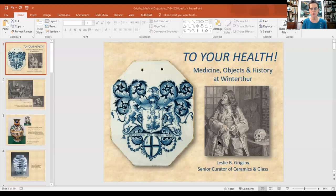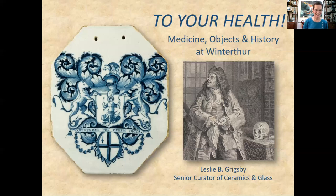The objects that we'll be looking at today are from the Winterthur collection, unless you see a note below it that is referring to another collection. Otherwise, assume it is in the Winterthur collection. It won't surprise you that I decided to name this talk To Your Health. Seems appropriate in a time of pandemic.